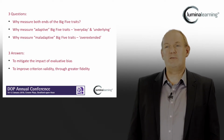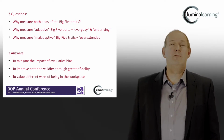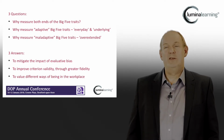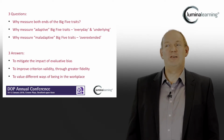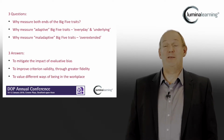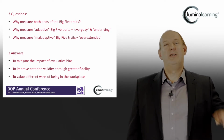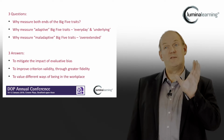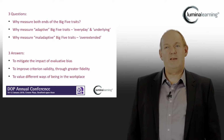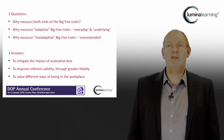And the third answer is about valuing different ways of being in the workplace. If we really want to value deep diversity and if we want to value people who traditionally in a psychometric wouldn't be measured so positively, so introverted people, low in conscientiousness, that might be low in emotional stability, actually, we need to recalibrate the model and measure both ends constructively, adaptively, as well as maladaptively. So it's a benefit in terms of measuring and valuing different ways of being. So these are the reasons for doing it.